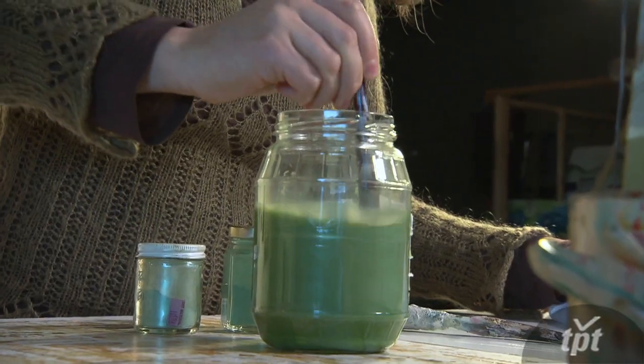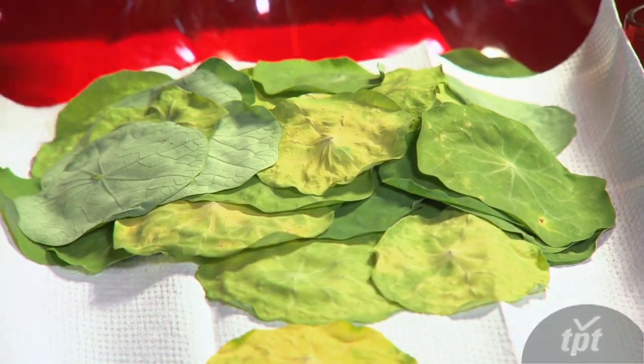I'm gonna start another piece today with nasturtium leaves from my garden that I've pressed, and I'm gonna encase those in a plexi box with shellac.